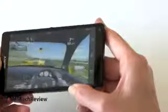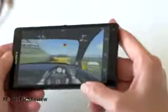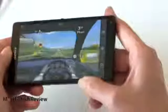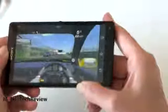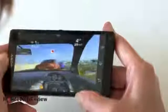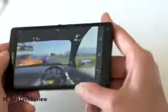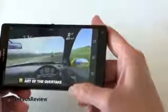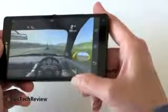Accelerometer on this is a little bit twitchier compared to some other phones. Definitely a little bit twitchier. Who said racing isn't a contact sport? It's playing great, and even the frame rate's holding up with all those cars going around the bend. Plays very well. Very capable phone. This thing can handle anything you can throw at it right now. So that's Real Racing 3 on the Xperia ZL.